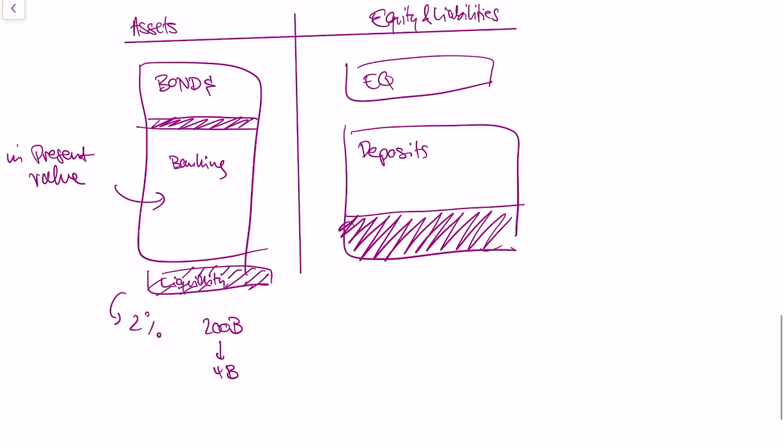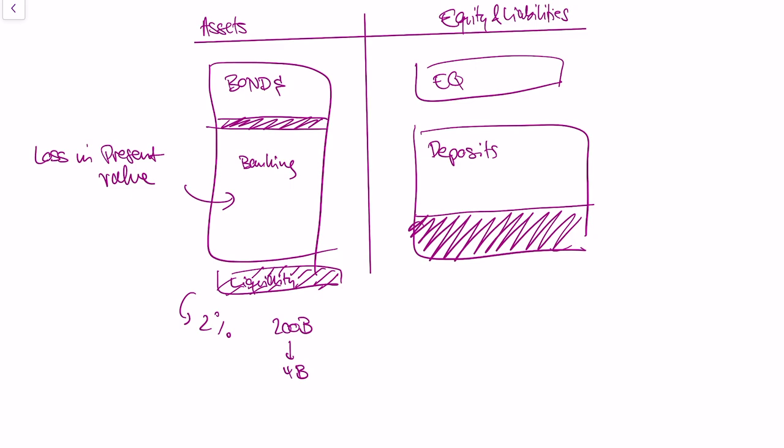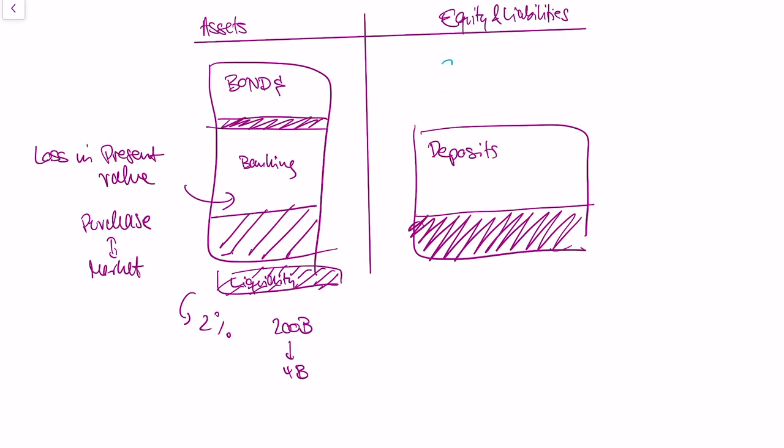And of course, if they have to sell those bonds, they have to sell them to the market at market price. So they lose money on those bonds, because they have them at purchase price on the balance sheet, but they have to sell at market price. And with rising interest rates, those bonds are worth a lot less. So they sell those bonds, they make a loss, and this loss basically wipes out all their equity. So that's bad. The bank doesn't have equity because it has made a lot of losses on selling those bonds.